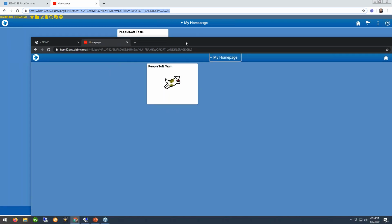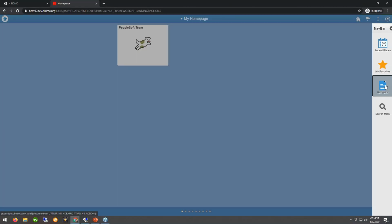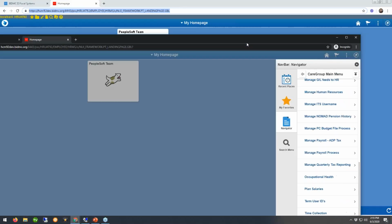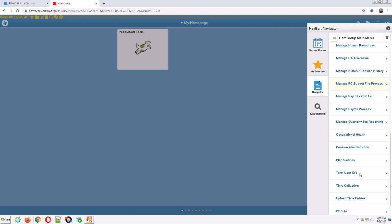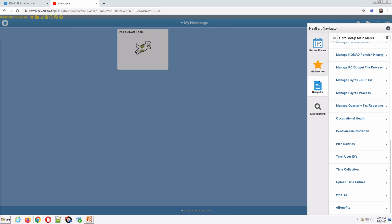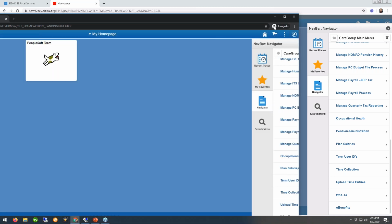All right, so here I'm actually outside the network and there's inside the network, but if you remember, it actually does even more. You'll notice if I pull up this menu in Navigator, pension administration is right here below occupational health. And if you come here, I'm externally accessing, and it doesn't even let me see the menu there. So it eliminates that aspect, but you might say, oh, well, is that just eliminating the link?